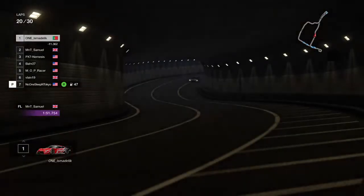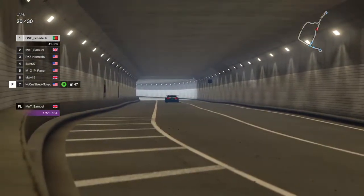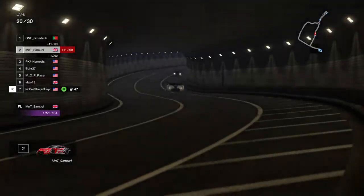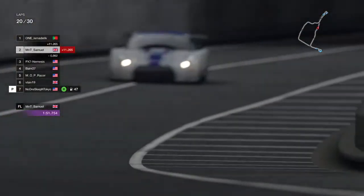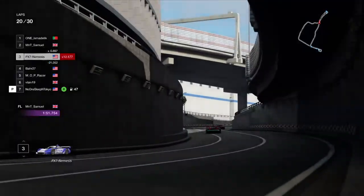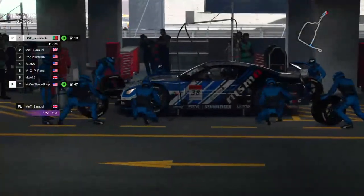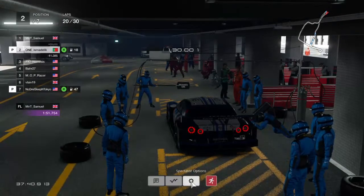Not sure how quick a pit stop is around here. Wasn't paying attention to the timer when people jumped in. But guys, this is one to watch. This gap between Isma and Samuel, holding at 11.3 seconds, is one to watch here, because I think the pit stop with just tires is, I feel like, around 10 seconds. We'll see how wrong I am. Isma in. No timer coming up for us here.